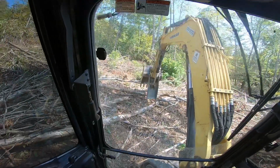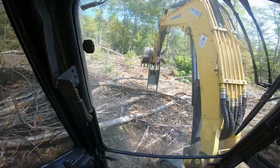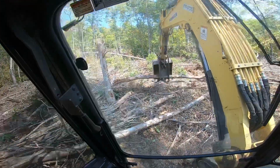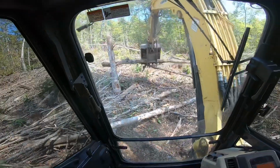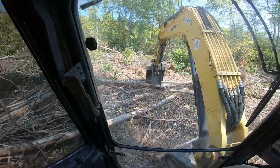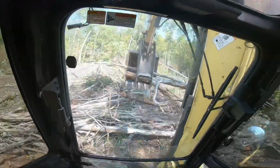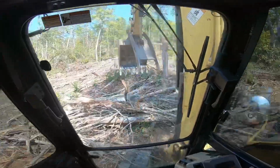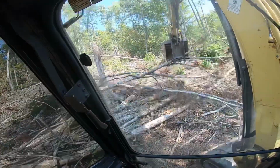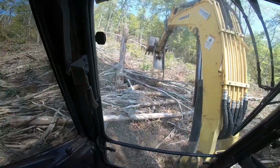Go ahead and grab the tree and squeeze it to break those. That way you don't have as much energy build up in them. Just go ahead and break them, just like that. This is a 20,000 pound machine, so it's not no little bitty light deal. Yeah, I think I'm gonna break him again. You've got to watch every one of those limbs, because every one of them are out to hurt you.